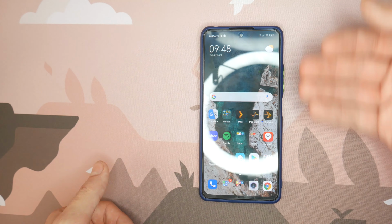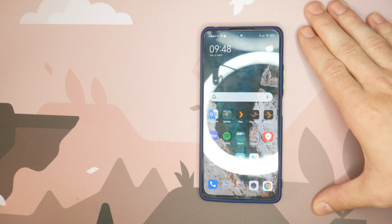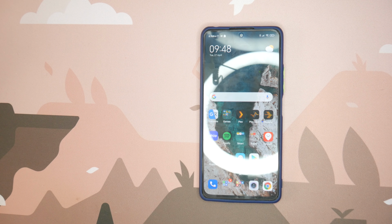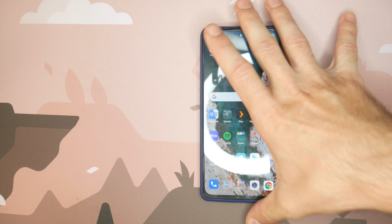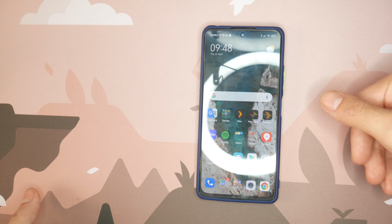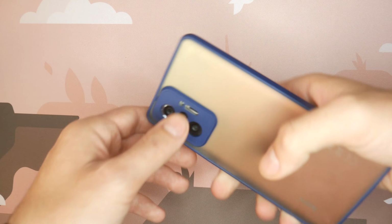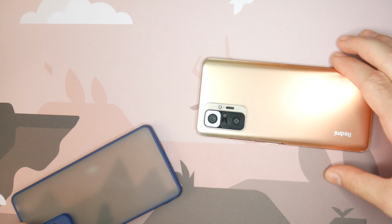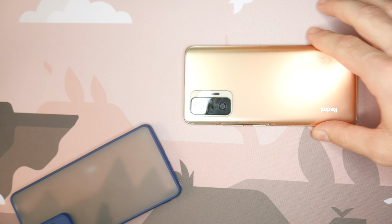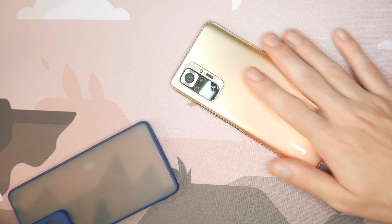So this is the Redmi Note 10 Pro. This is a $300 device. This one has 6 gigs of RAM, 128 gigs of space. The other models are 6 gigs of RAM and 64 gigs of space, 6 and 128, and 8 and 128. This phone I think is great. So over here I have the gold color, which is a nice color. I think it's a beautiful color. It has a gradient up and down. It has everything you need.